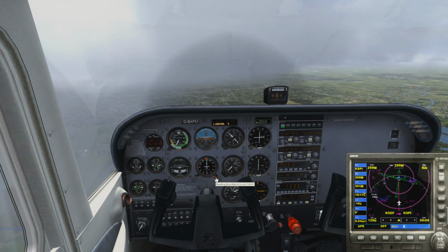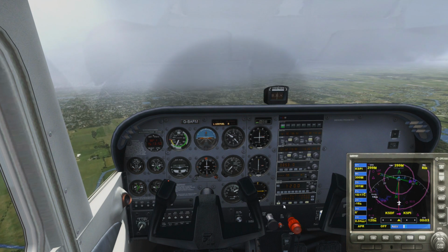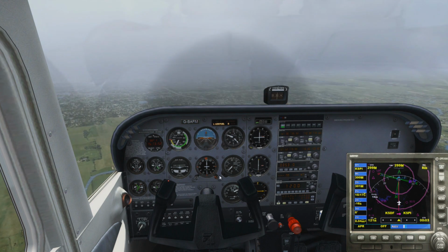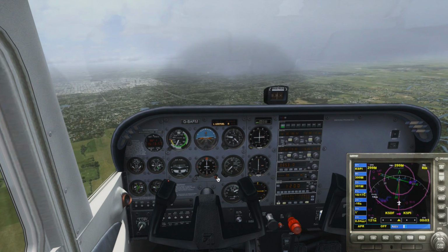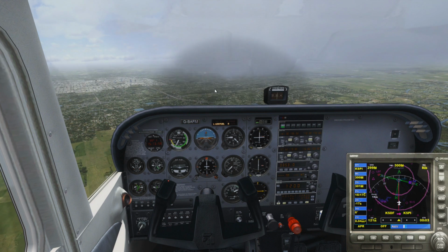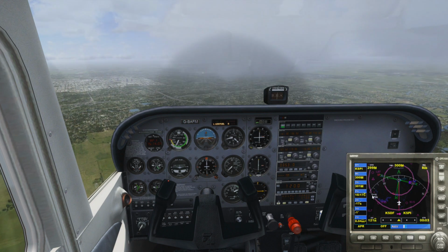299 is where we're headed. 299. I'm going to go ahead and move this to heading. See, I thought it looked a little to the left. Alright, there you can just see. I don't know what runway that is.